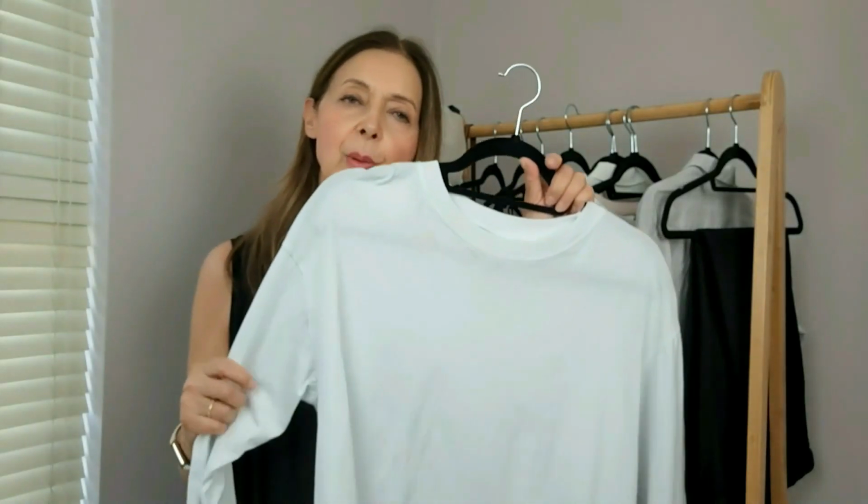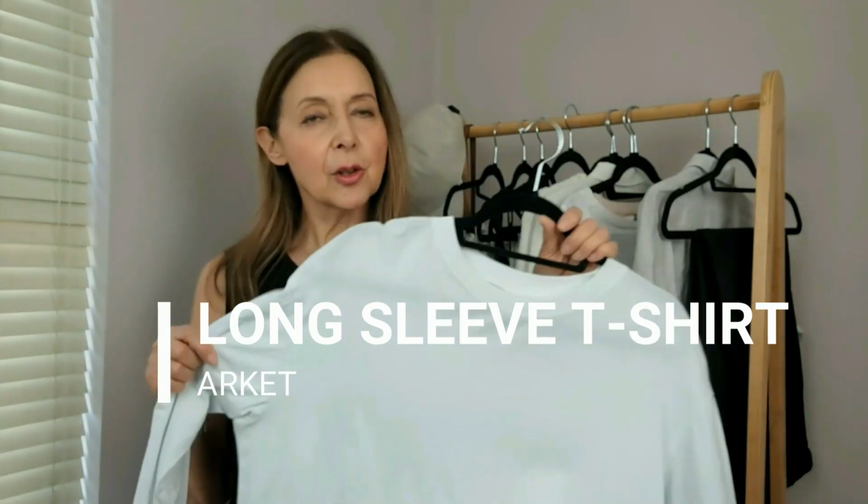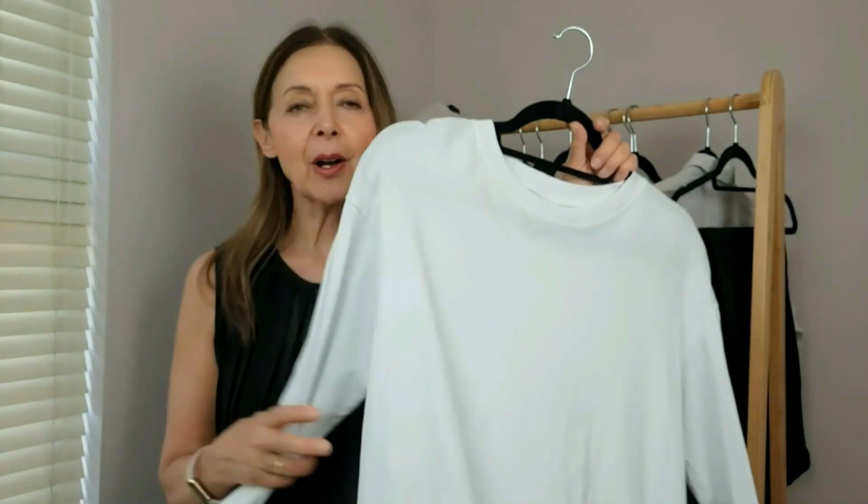Now, the next piece that is absolutely invaluable in a capsule wardrobe when you're going to the beach or going on holiday is a long-sleeved t-shirt. Now, this one's from Arket. It's in a beautiful soft cotton. It's an oversized style, which I really like. I got it in an extra small, but it's very, very roomy, as you can see, incredibly comfortable, really lovely soft cotton and very inexpensive. I think this one was about £17, so not expensive at all.